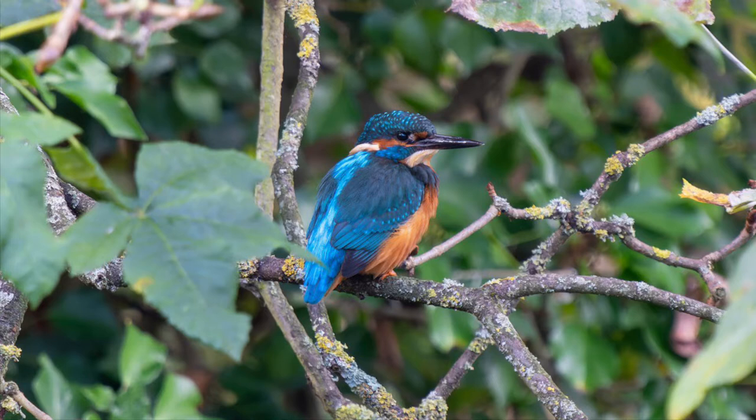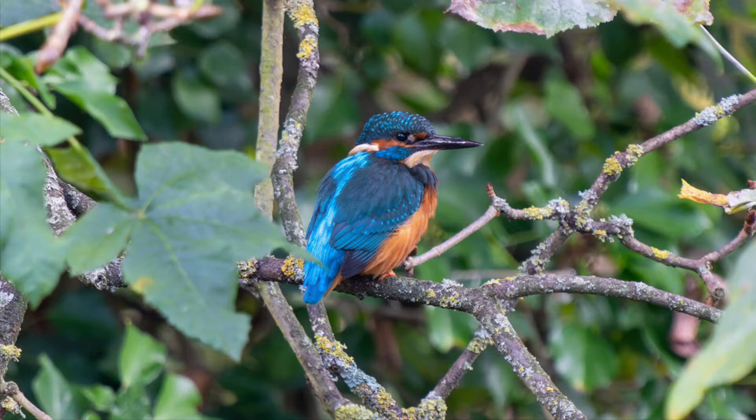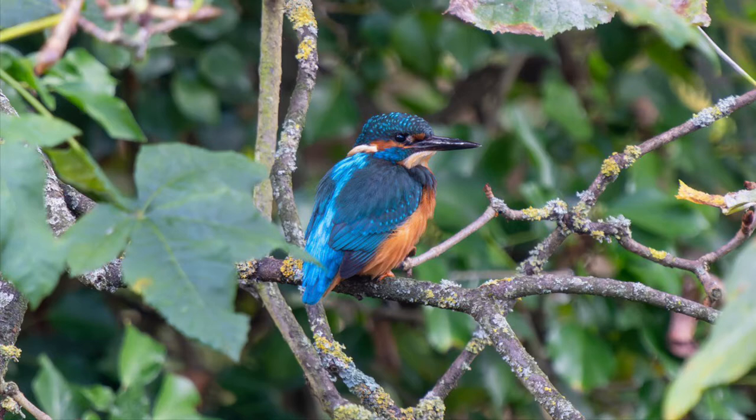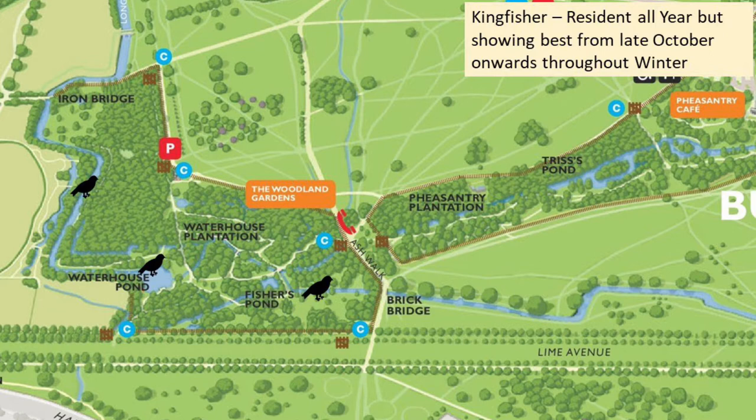So you see a lot of photographers sitting around the Waterhouse Pond waiting for it to come. It'll eventually come, but I'm not going to sit all morning waiting for it. So I just walk around. The locations where I've been photographing the kingfishers are the Waterhouse Pond, and the tributaries in and out of the Waterhouse Pond, down here and up here. That's where I've been getting some photos. To be honest, I didn't try that hard. I heard the kingfisher in early November, went there and just took some pictures when I heard it.